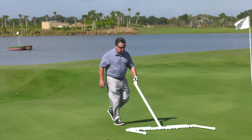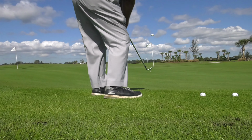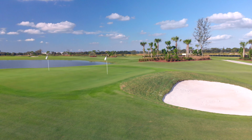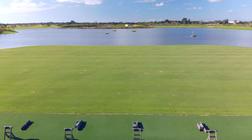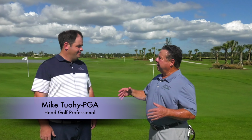Golf smart. When you start at Esplanade at Azario Lakewood Ranch, you've got to start at the beginning. And where's the beginning? Practice. Short game practice. The 16.8 acre aqua range. And we've got the guy right here to get you started with your practice and your round. Mike Toohey, head golf professional. Mike, great to be here. Thank you, Tony. It's a pleasure to have you here.